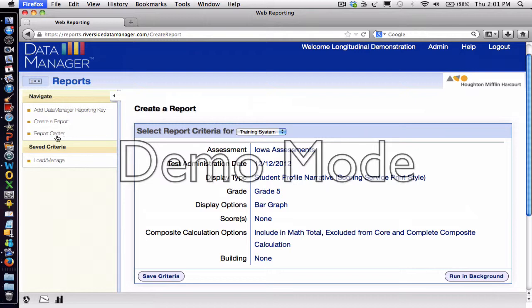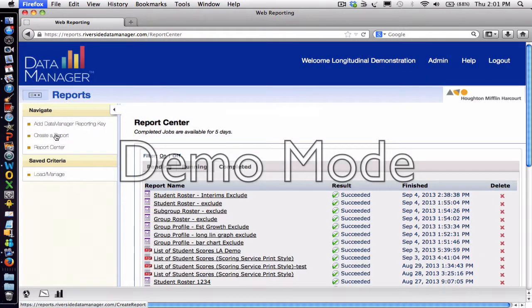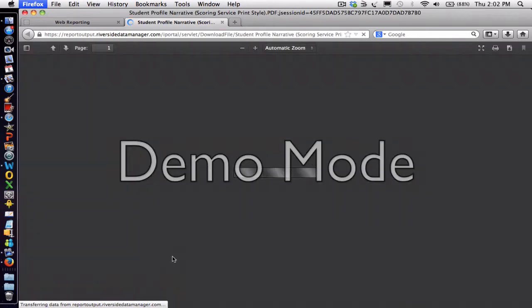Now, where do we find that report? That's right here on the left-hand side in the report center. So if you come to the report center, you can find your report within the report center. Our report's not here yet. It takes a little bit, but we can look at an old report. So let's look at this student profile.